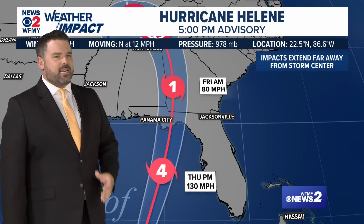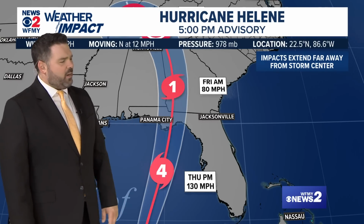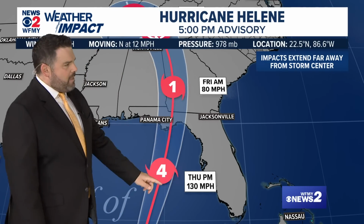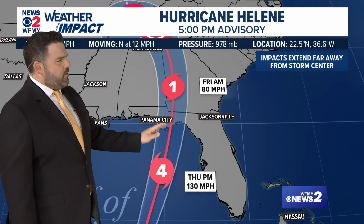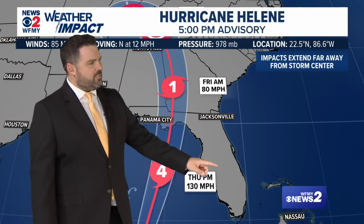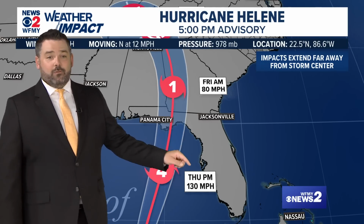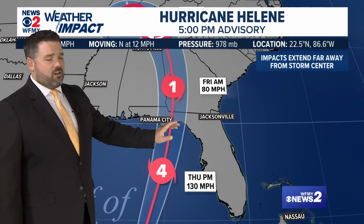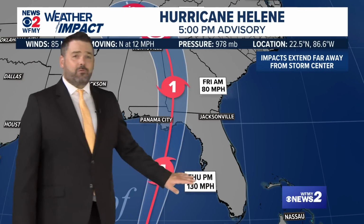So on Thursday afternoon and Thursday evening, the forecast calls for it to have about 130 mile-per-hour winds, Category 4 strength. And then from there, it would hit somewhere in this Florida Panhandle area. You can see that's what they call the Panhandle. That's the peninsula. This region is known as the Big Bend of Florida. Tallahassee is right about here. That's about the closest major city pinpointed on this landfall track right now. And again, a Cat 4 is no joke.